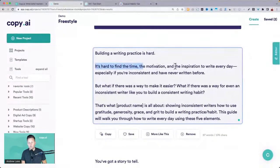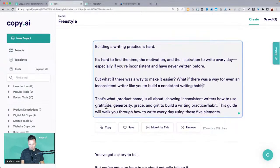Hard to find time, motivation, and the inspiration to write every day, especially, okay, if you've never done it before. So there you go. It's digging into the first time writer. What if there was a way to make it easier? What if there was a way for even an inconsistent writer like you to build a consistent writing habit? Showing how to use gratitude. This guide will walk you through how to write every day using these 5 elements. Is it 5 or 4? 1, 2. Well, you could change that. 4. Easy fix.